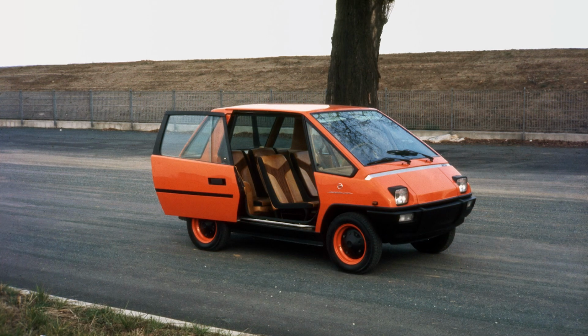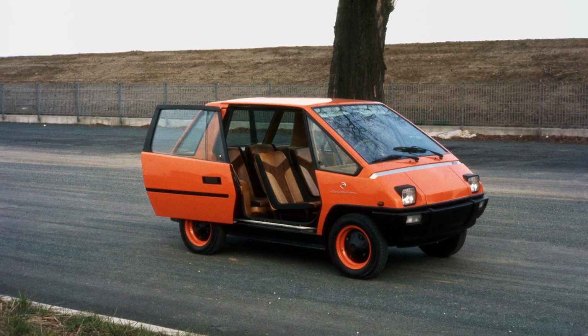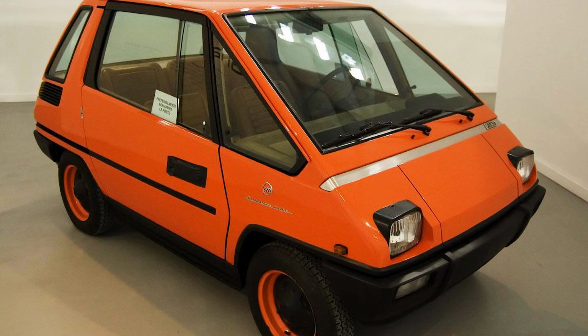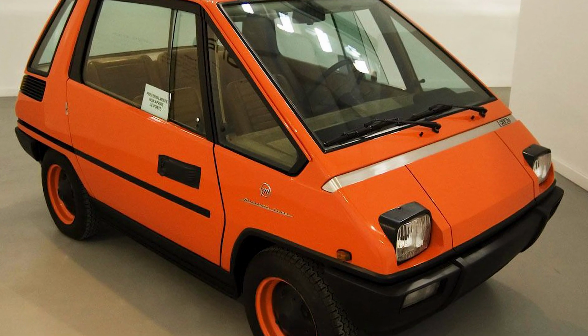So there you have it, folks. The Fiat 126 Vettura Urbana. A car that didn't make it to production but still managed to leave a big impression in its tiny footprint. It's like that one-hit wonder band from the 70s. Unforgettable, underrated, and ready for a comeback.